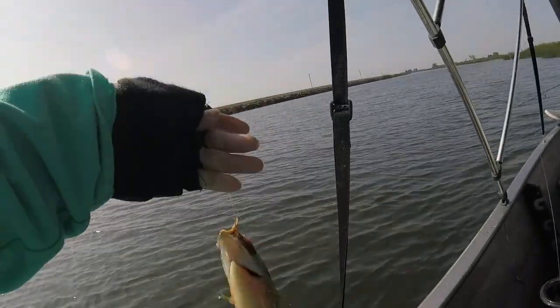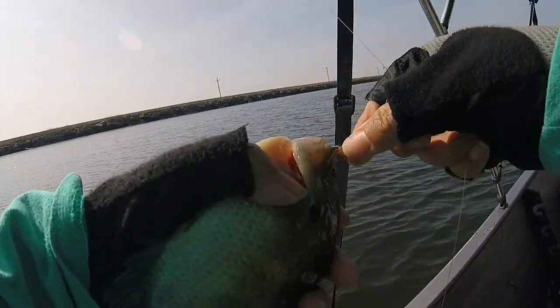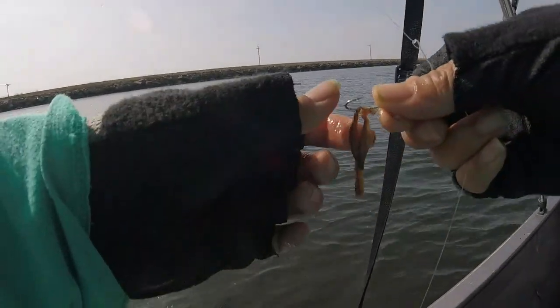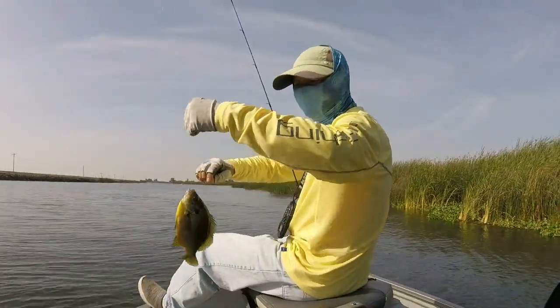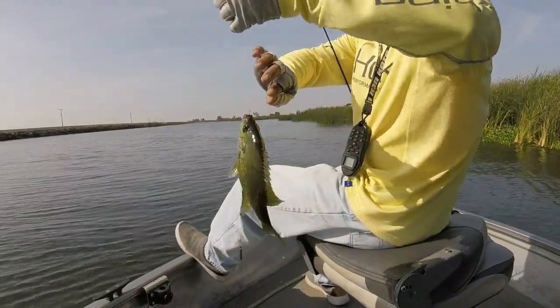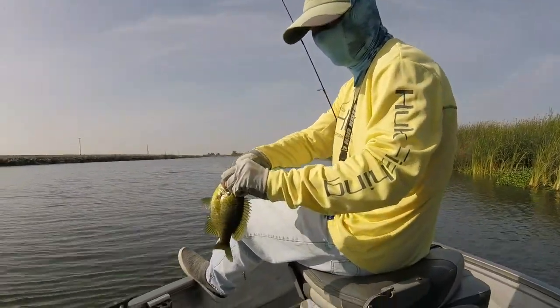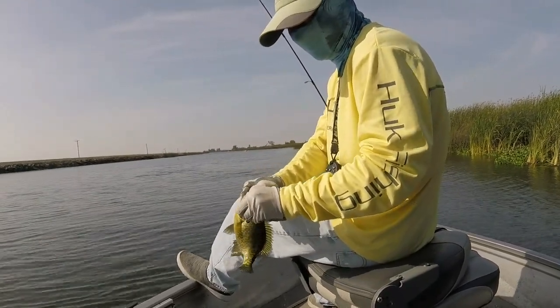Still a good palm size. But we're talking the redear ones. Wow, look at that one. A nice mixture. Nice one. Yeah, black ear but with a mixture. I don't know what you call them. A hybrid. Bluegill and redear mixed. It's a nice hybrid.